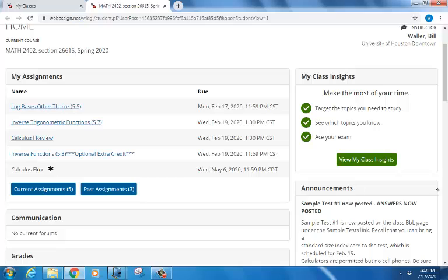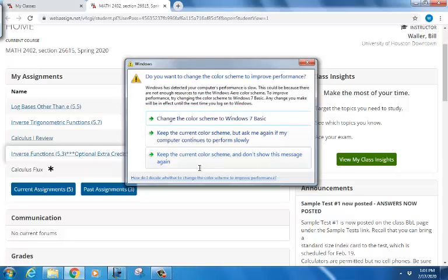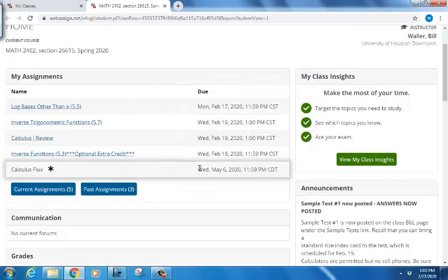Don't forget, you've got a homework due tonight. This homework on log bases other than e, that's due, and then at the time of the test, we still have this inverse trig function homework because there's a little bit of this on the exam. So you need to have looked at that homework, especially just differentiating the inverse trig functions, right? The rules for differentiating inverse trig functions. You should look at that. We're going to look at a little bit of that on the sample test here in just a second, when we start talking about that, okay?